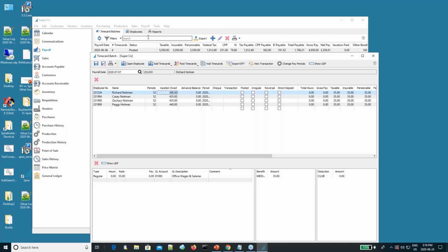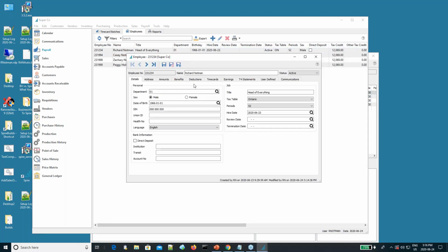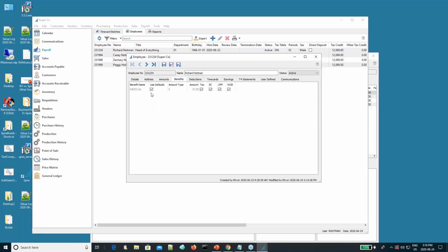And the trick to this is that if I look at the employees, what I've done when I set that up is I set it up so that those are use default, meaning that for particular benefits or deductions, I'm saying, don't make this unique to each employee, make this a default for the entire company. What's the benefit here? If you have 300 employees you're doing payroll for, you don't have to modify 300 unique individual deduction or benefit amounts. You just set it up once and then you can maintain it in one place.